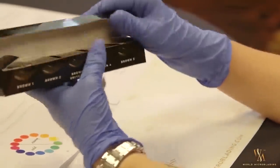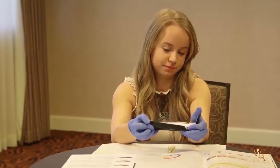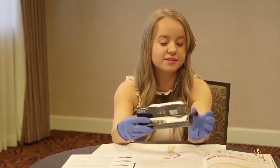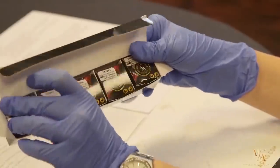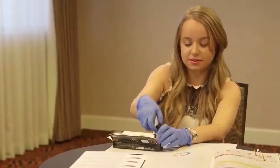This is how the box looks. So you're going to see in the box what is included. They are designed in Norway. They come in 2 sizes, small size and large size.